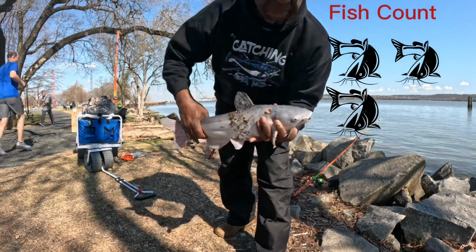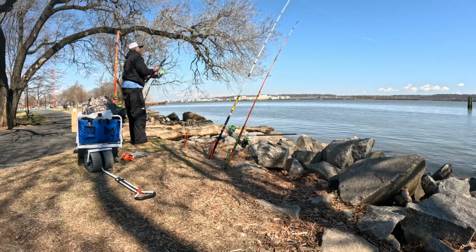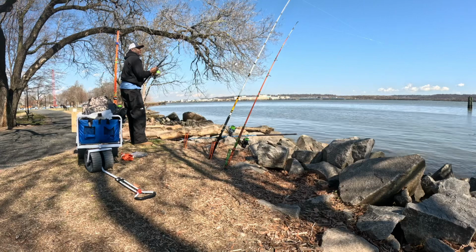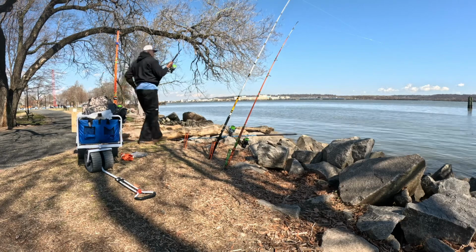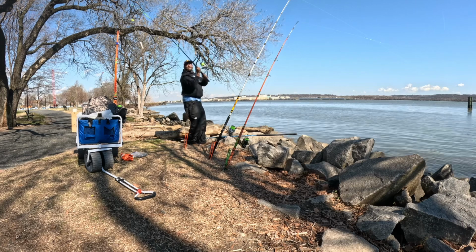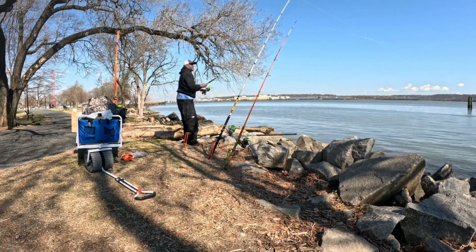Hey, fish count, got 3 on the bank, baby. All right, 3 on the bank. And let's get that line back out there in the water. 3 lines in the water at the same time. And let's see what's going to bite next. Which pole you guys think is going to hit next?